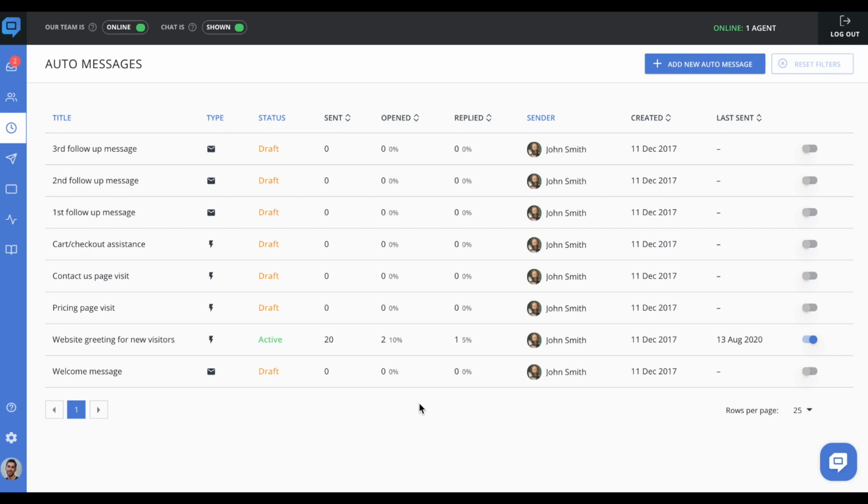You can greet your website visitors and fill your pipeline with more qualified conversations and leads, streamline new user onboarding, re-engage inactive audience via email, and upsell existing customers. You get a bunch of templates out of the box, but let's quickly create a new one.